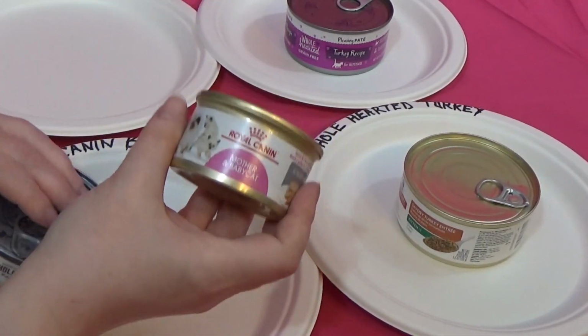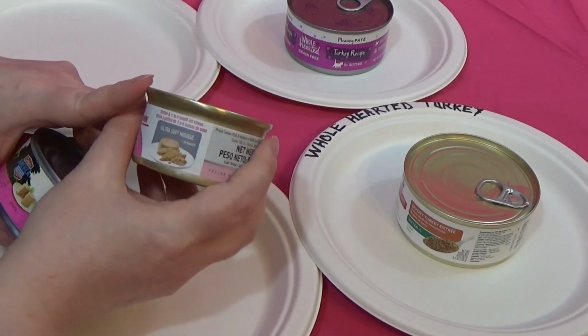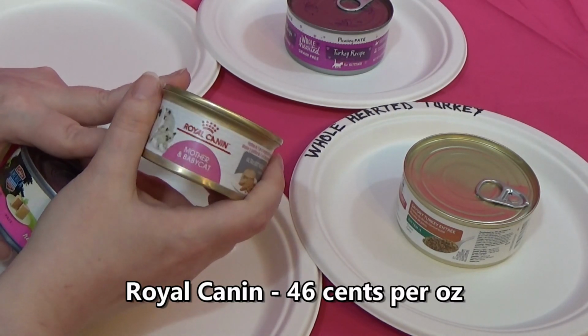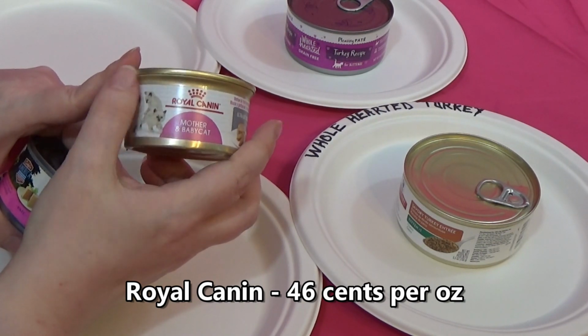Okay, so what we're going to test with the Royal Canin is the Mother and Babycat, and it's the ultra soft mousse stuff. This stuff is about 40 to 50 cents an ounce right here. So that's what we're going to compare everything against, the Mother and Babycat Royal Canin.